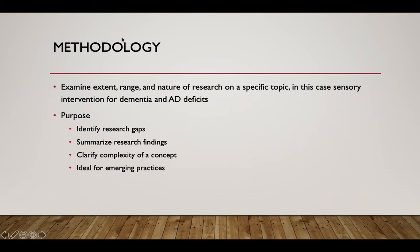The methodology examines the extent, range, and nature of research on a specific topic, in this case sensory intervention for dementia and AD deficits. The purpose is to identify research gaps, summarize research findings, and clarify the complexity of a concept, and it's ideal for emerging practices. The reason I chose a scoping review rather than just zoning in on one research article is because there's so much to learn, and I like how it summarizes it all and gives the outcome measures and the results from each. It opens up the options available, and I'll help you narrow it down to options available in hospital acute care too, more at the end.